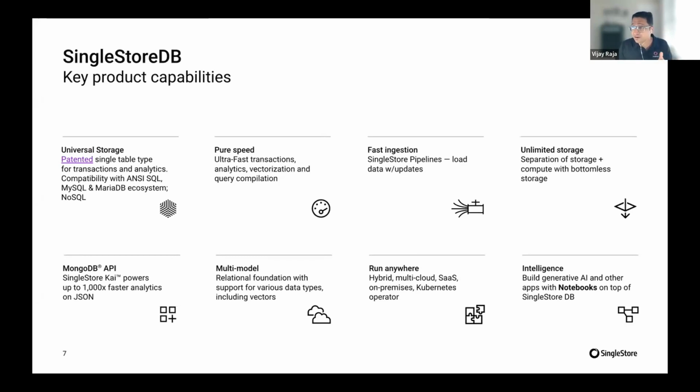As I mentioned earlier, speed is in our DNA, and when we run queries, we deliver millisecond latencies, millisecond response time. It is due to the fact that we have a 3-tier architecture: in-memory row store, disk-based column store, and the cloud object store. That enables you to utilize the power of in-memory capabilities and the power of column store for analytics to power really fast analytical queries and operational queries.